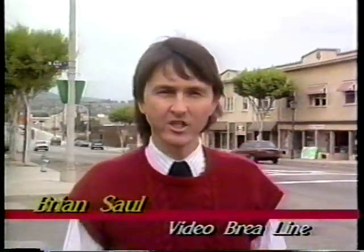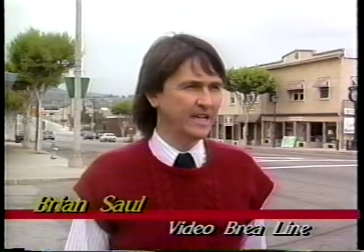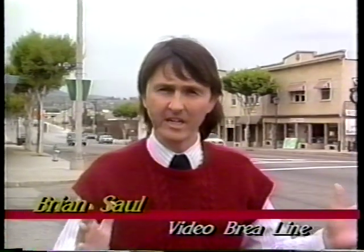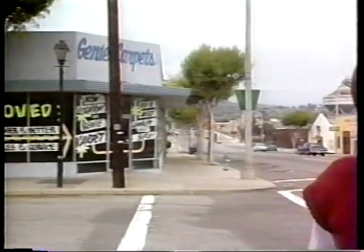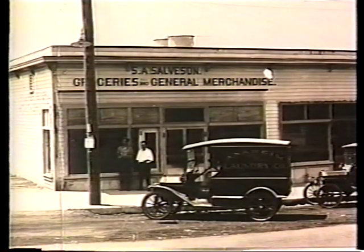Today we're at the intersection of Brea Boulevard and Ash Street. And you've probably driven along here many times without knowing that this particular intersection where we are was the first intersection in Brea, and it's surrounded by some of the oldest buildings in the city. For instance, over there behind me, which was once a carpet store, was at one time Salveson's Market.